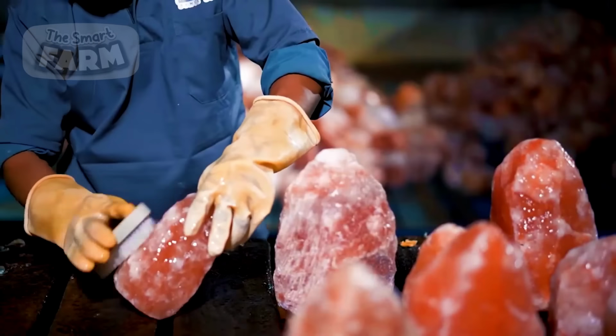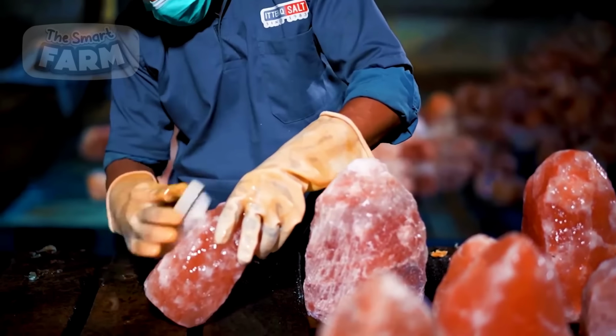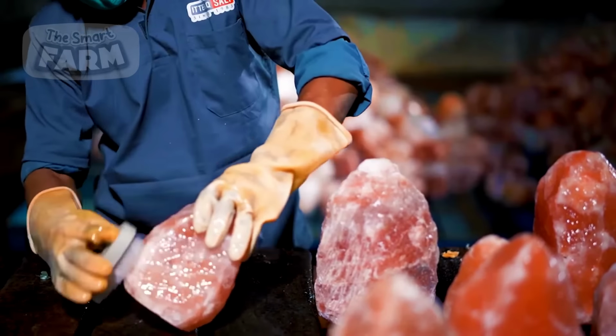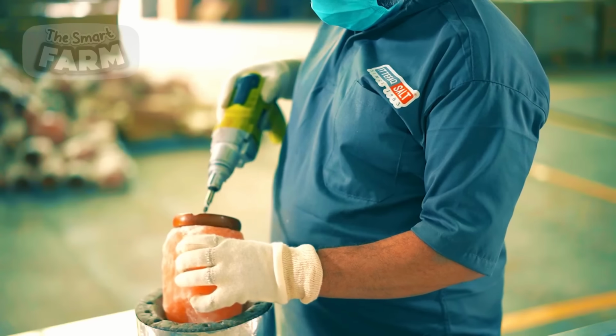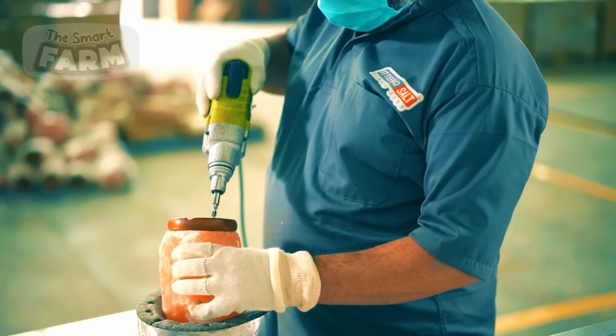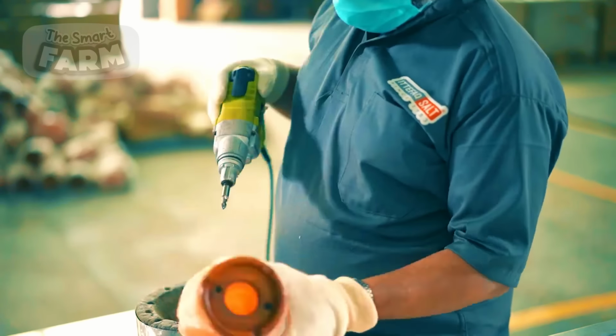The salt rocks undergo a polishing phase, enhancing their natural luster, not only for the aesthetic appeal of the final product, but also to smoothen the surface, creating a tactile and visually pleasing finish. The craftsmen then delicately embed the necessary lighting components within the hollowed-out center of the salt rock. Once the assembly is complete, a crucial quality check is conducted.